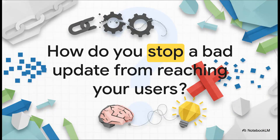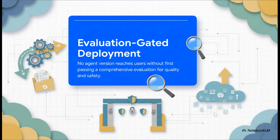The one core question we're trying to answer right here is simple, but it is so critical. How do you stop a bad update from ever reaching your users? I mean, a tiny change to a single prompt could have massive, unintended consequences. So how do you catch it? And the answer is this really powerful principle called evaluation-gated deployment. It's a simple rule, but it's everything. No new version of your agent gets deployed unless it first passes a whole suite of automated tests. This isn't just a suggestion, it's a hard, non-negotiable quality gate.